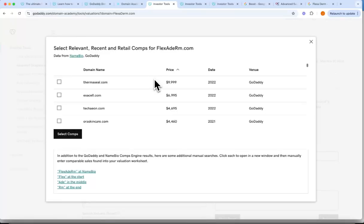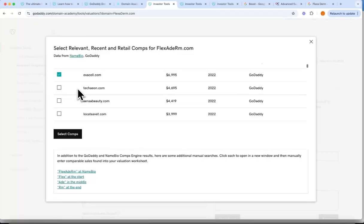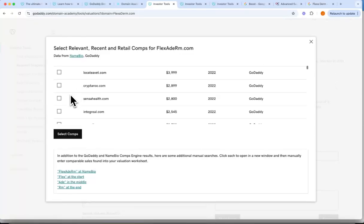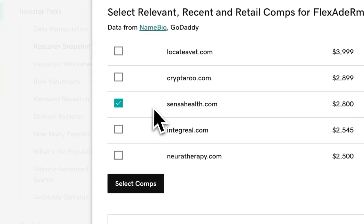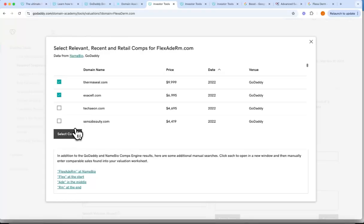It's kind of similar to Flexiderm, right? So you could look at this as a comp. This is the highest kind of brandable that meets these requirements. So we'll take a couple in. We're going to take this, and then I'm going to go back and take a couple of these similar ones. XSL, I think that is close, and we'll take a look at maybe Sense of Health. Flexiderm, doing with your skin, has something to do with maybe Sense of Health.